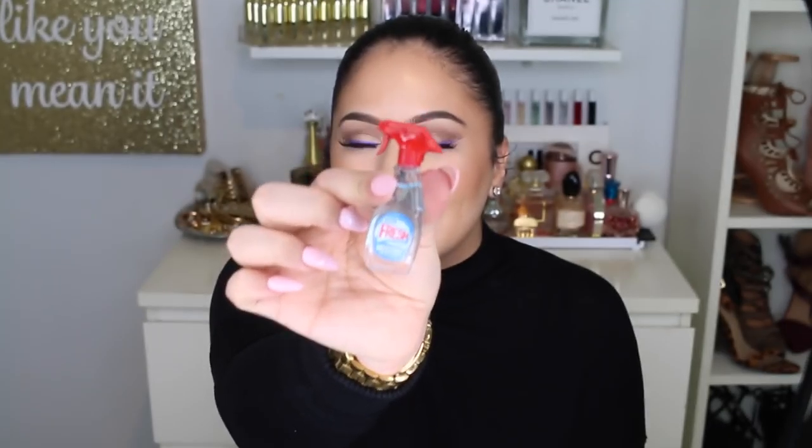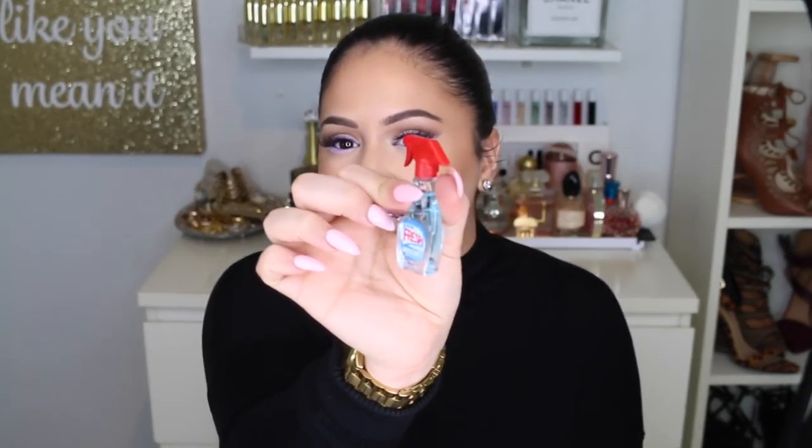How freaking adorable is this? I don't want to use this. This is the cutest thing I've ever seen in my life. It's a perfume shaped like a little Windex and it's tiny, and I love tiny things. So I'm so happy that I finally have this perfume in my life because I needed it. And I don't think it was that pricey. I think he paid like $80.